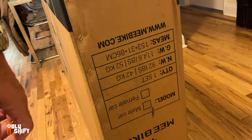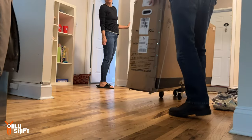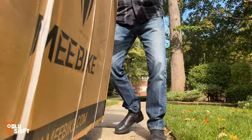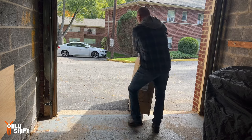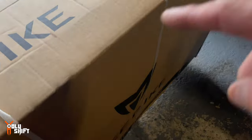92 pounds, 42 kilos. Too bad. Let's put it together. I'll do it slowly and explain all the stages so in case you need to get that bike, you can follow my steps. Step one, unbox the box. Easy.